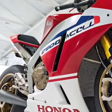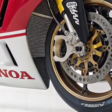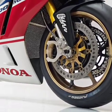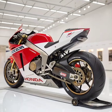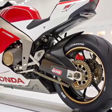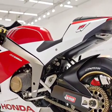Unlike most production superbikes that are merely inspired by racing technology, the RC213V-S was, in essence, a road-legal version of a MotoGP race machine. From its chassis and suspension to its carbon fiber bodywork and electronics, nearly every part of the RC213V-S traced its roots back to the World Championship-winning RC213V. This level of authenticity instantly set it apart from every other motorcycle on the planet.